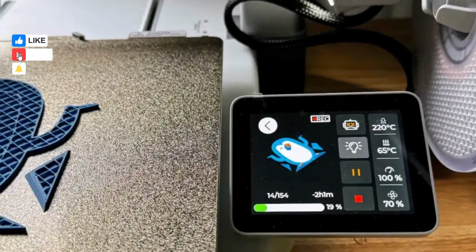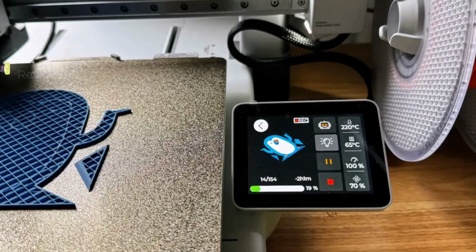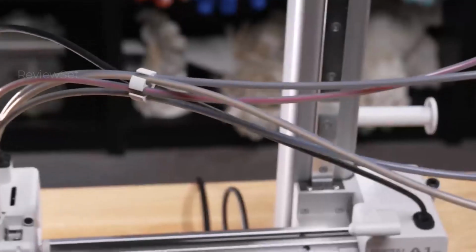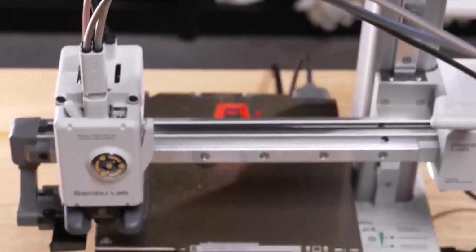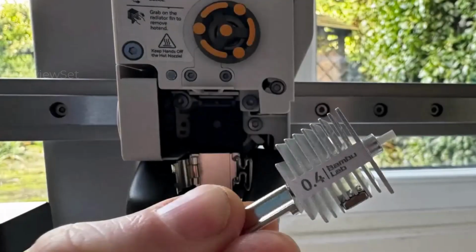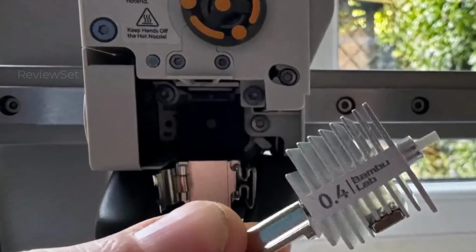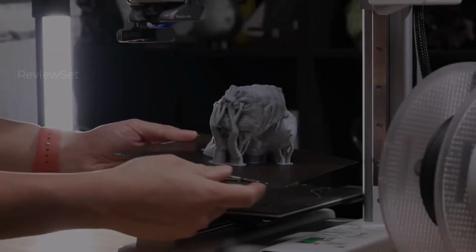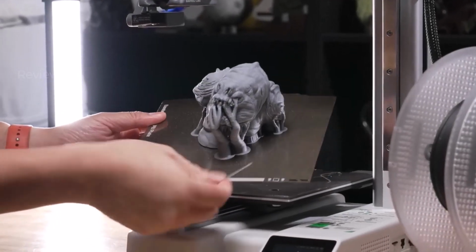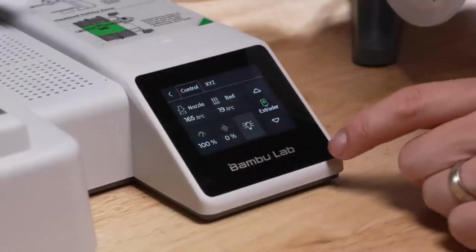Bambu's well-designed desktop and mobile apps enhance user experience, while lacking an enclosure limits its compatibility with certain filaments like nylon, ABS, and ASA. The A1 can print carbon fiber filaments with Bambu's optional hardened nozzle. For users seeking automatic multicolor printing, the optional AMS lite is available, extending the A1's versatility. Overall, the A1 excels in delivering convenience and performance in a budget-friendly package.